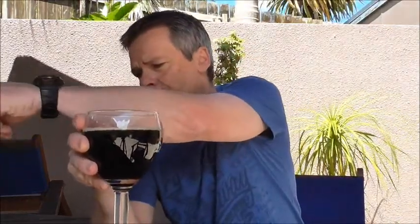It's really nice. I'll be honest, I don't think I've ever had a wee heavy, so I guess it's sort of like a Scotch ale. So I'm not really sure what the style should be like, but I'm really enjoying that. Getting some dark fruit as well coming through.